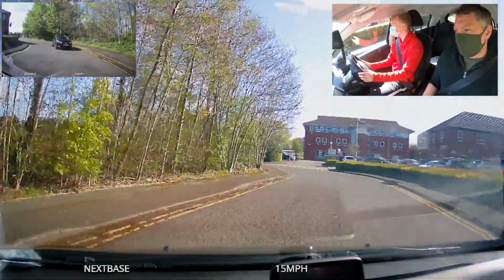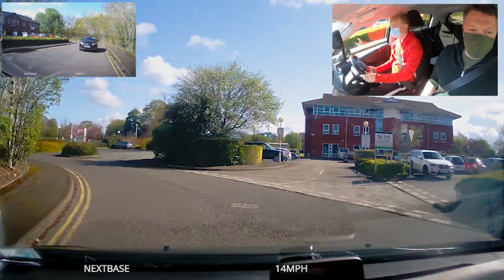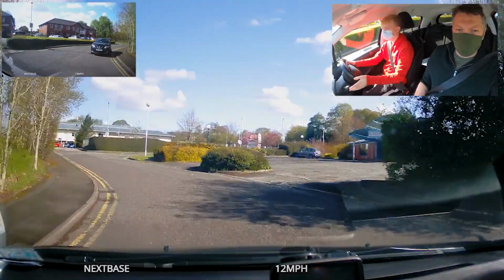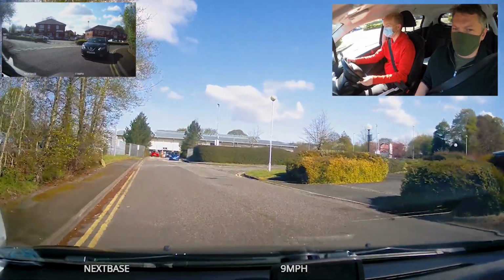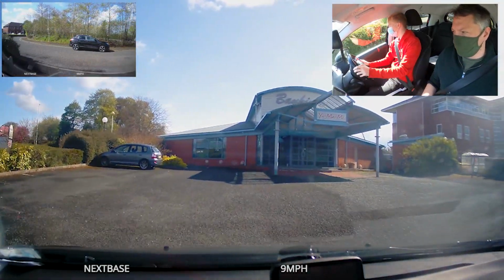So again, we're going to take the second exit into the blue building, and then you can just park it anywhere you like. Just like how we set up. Yeah. Don't worry about it at all.